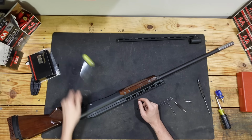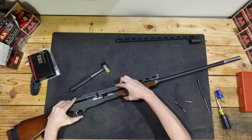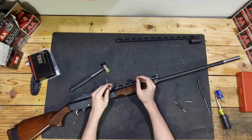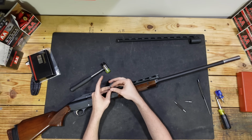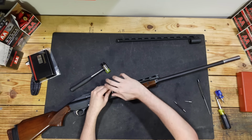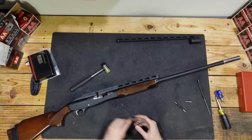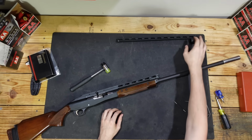Again, if your gun is new, you might have to give it a little tippy tap with a hammer. New, or, you know, none of these are new, but haven't been taken apart in a while is the version of new I'm referring to here. Go ahead and spin that screw in, and again, this is a steel screw that's bearing up an aluminum shoulder, so you don't want to go nuts with it, and Loctite is a good idea.